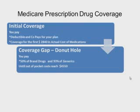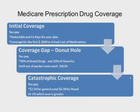That gap lasts until your true out-of-pocket costs reach $4,550. At that point, you would enter into the third phase of coverage, which is called catastrophic coverage. At that point, you get a great relief from Medicare in that you would have very reduced copays for the rest of the plan year. Those would be $2.50 for generic drugs, $6.30 for brand name drugs, or 5% of the actual retail cost of the drug, whichever is greater.